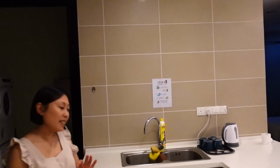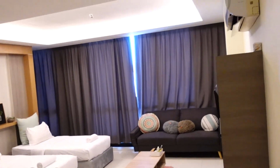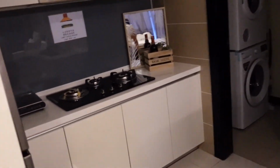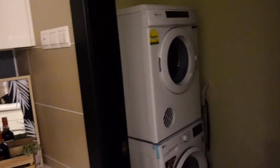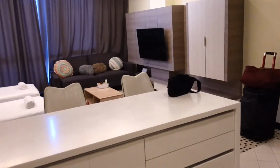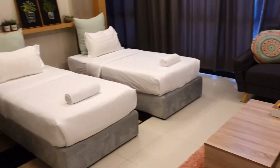Okay, we have arrived at our apartment. Hi. Welcome to our new home. Okay, this is the overview of the apartment. We have both the washer and the dryer. Okay, I believe this is the living room, but there's 2 beds here.